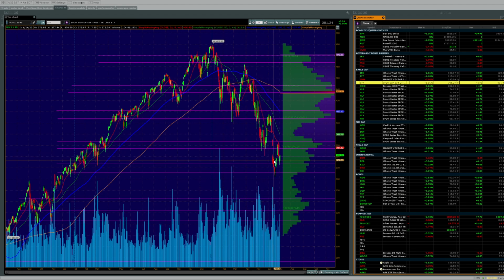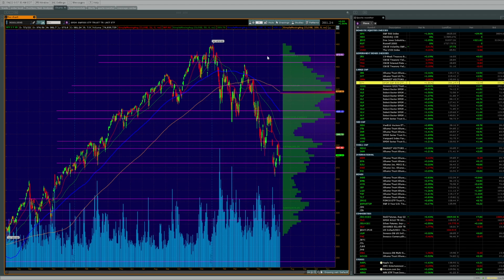And until the bottom is in, we won't know that till after the fact, you have to treat it as a downtrend. And what Momentum Timer Pro is really good at finding in downtrends is it'll pick up these moves higher, and then you kind of almost know you should short and just sit on it, because it's probably going to reverse. But let's zoom in a little bit.